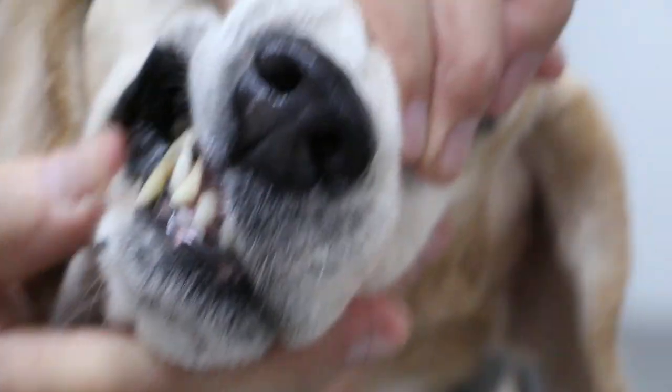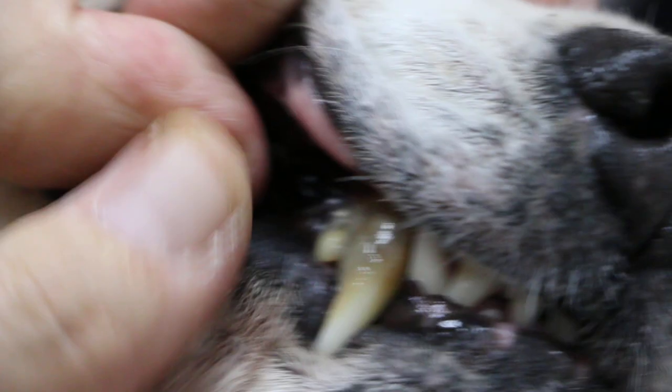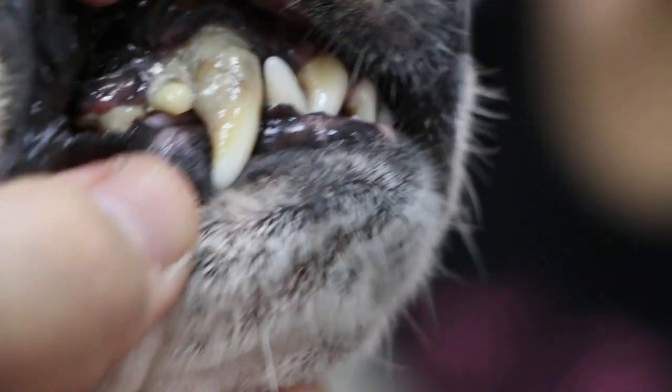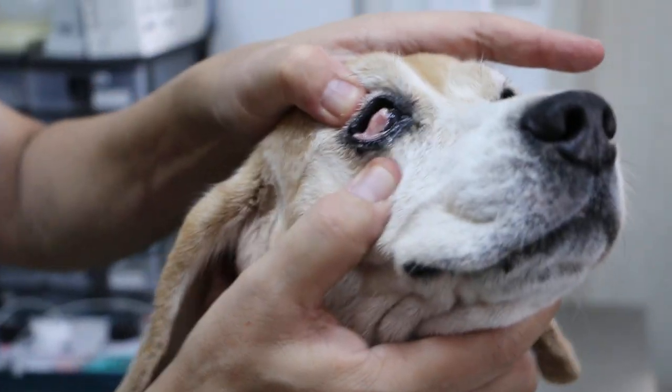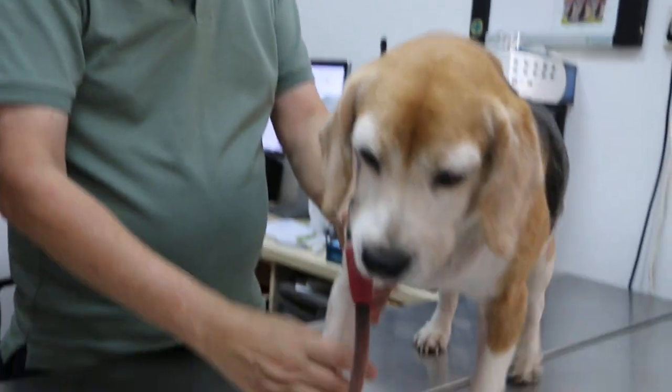Then you see the whole thing is full of tartar. The bacteria is underneath, and the roots are exposed already, you see the root. So how long will the operation take? How long is the anesthetic? About 1 hour altogether. And come in the afternoon.